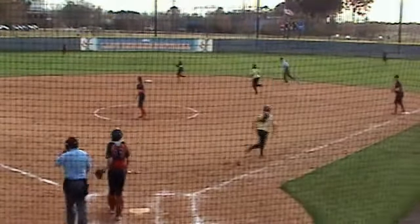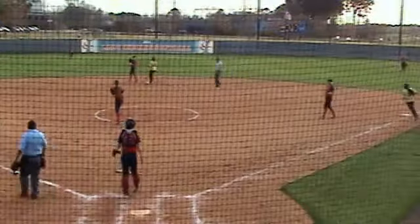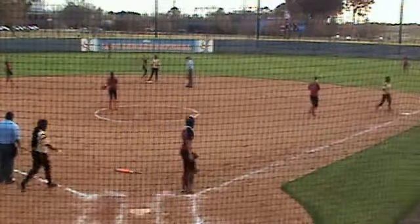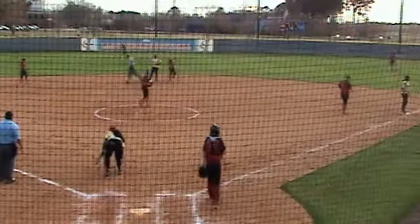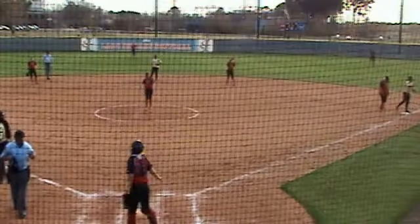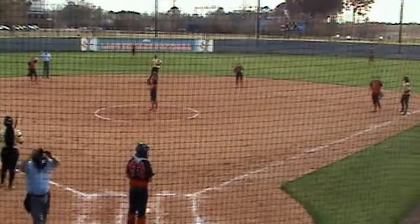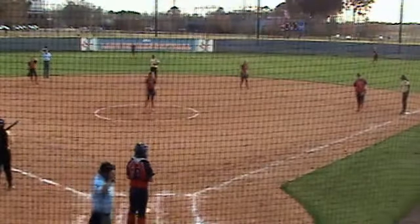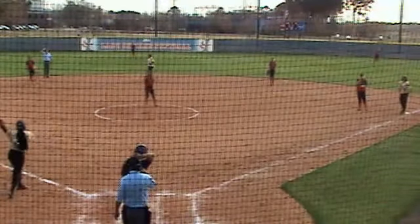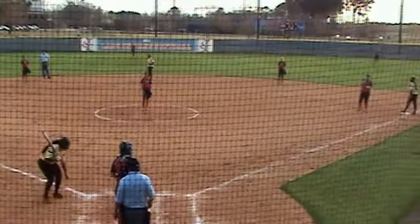There's a ground ball in the hole, a base hit. Left side. And once again, it's just one of those situations where all the breaks like that are going the way of Northeast here. And it's got to be frustrating for the ladies right now, they're making the same type of hits, only they're going directly to Northeast players. So, they're really not having to work hard on defense, but they've played well on defense.